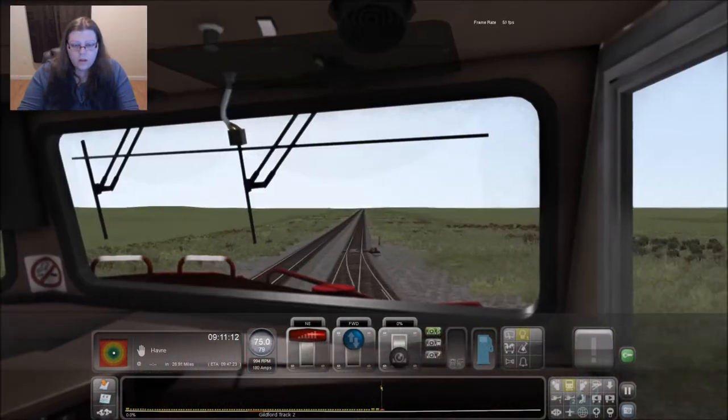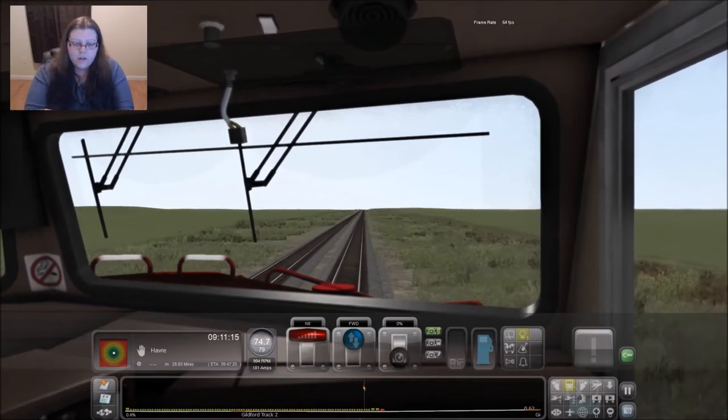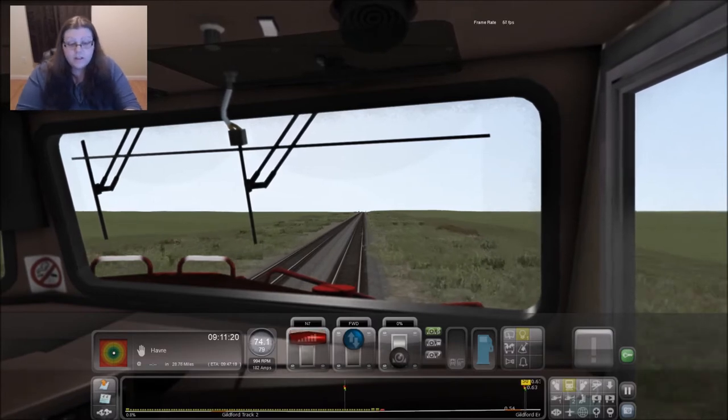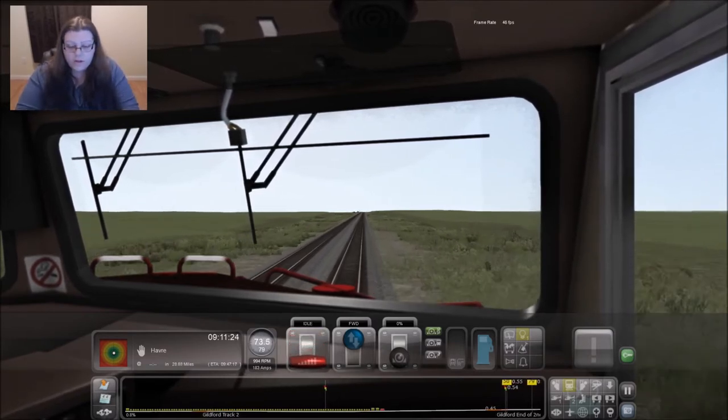And now it's gone. Oh. It sounds like an air compressor. There's the 50. There it is. We're coming up on it now.